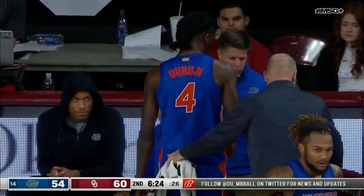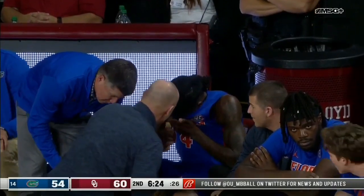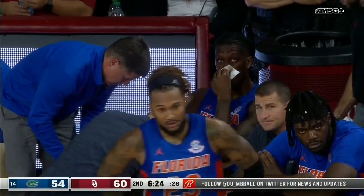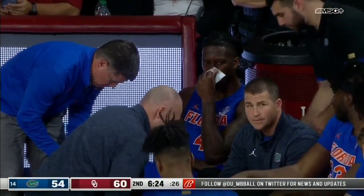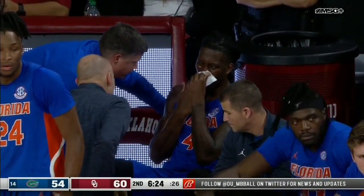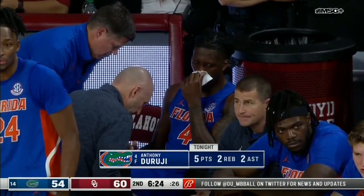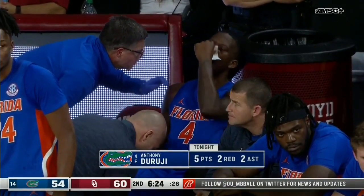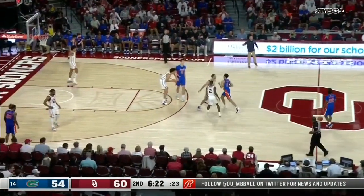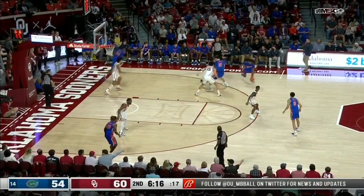DeRuji, really tough guy, 50-year player, can make the highlight reel play. He's playing with 3 fouls right now, and they will attend to the blood that's trickling from his nose. Yeah, that's a high-level athlete that's got a tremendous motor in DeRuji. Had 15 points, 7 rebounds in the win over Florida State. Mike White coached his brother at Louisiana Tech. And Anthony transferred from Louisiana Tech, where he was the Conference USA Freshman of the Year in 2018. Porter Moser's up, encouraging the crowd at the Lloyd Noble Center.